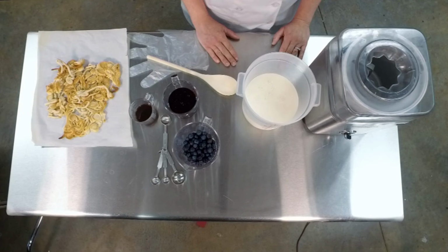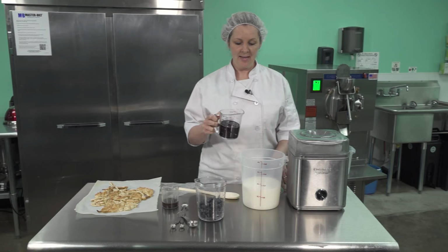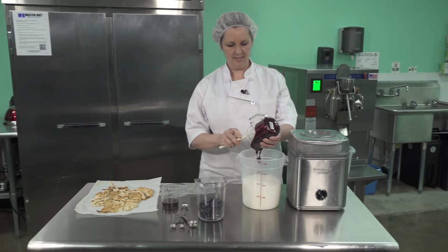We are going to be using a blueberry compote. This could be a blueberry jelly. This could be something that you mix together on the stove with some sugar. So we're going to add the blueberry compote to the ice cream mix.